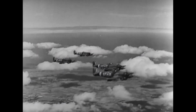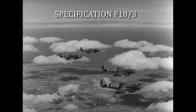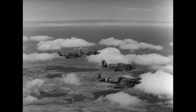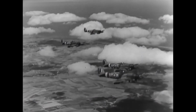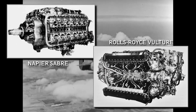The Air Ministry issued specification F.18/37, which called for a single-seat fighter armed with twelve 7.7mm machine guns, a maximum speed above 400 miles an hour, and a service ceiling of 35,000 feet. The new fighter had to use one of the new 24-cylinder engines in development, either the Napier Sabre or the Rolls-Royce Vulture.